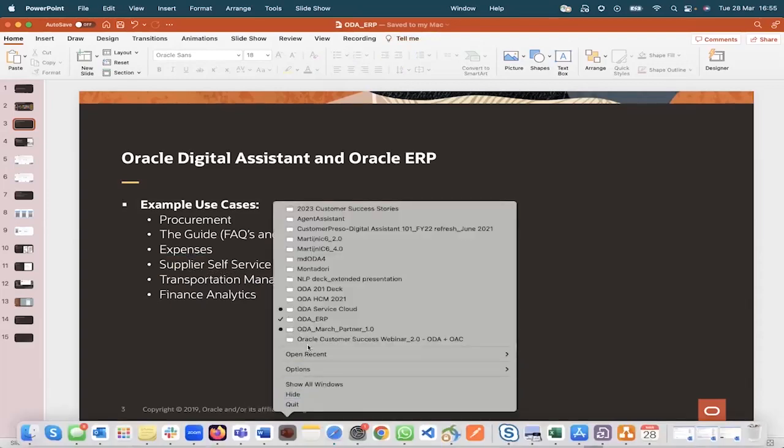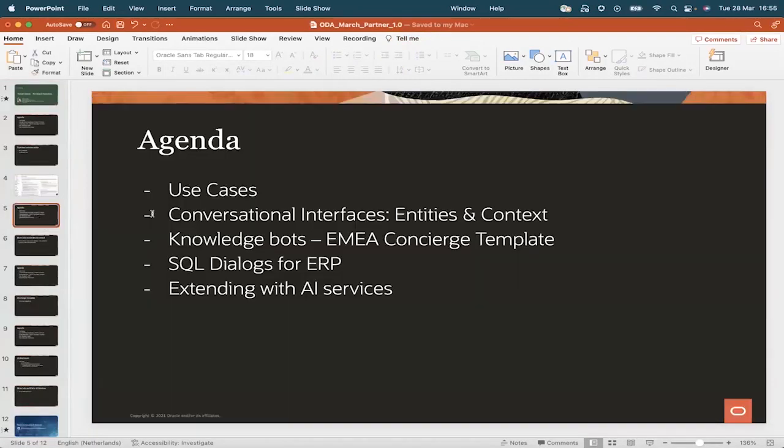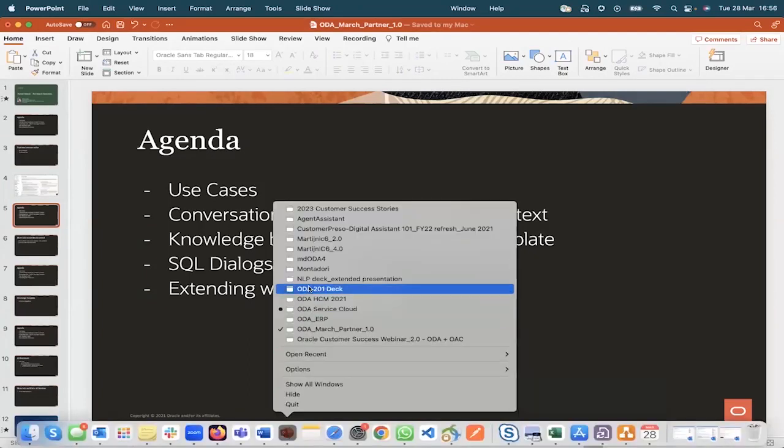But I also mentioned that one of the things that I definitely see is that the baseline for conversational interfaces is rising, right? People want to have real conversational interfaces now, not necessarily menu-driven bots anymore, but just start typing, just start chatting, and there you go. And then what do you need to do for that, right? And Oracle Digital Assistant is a fantastic platform to do that.